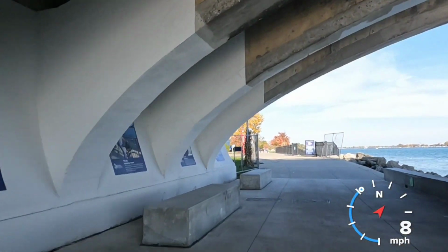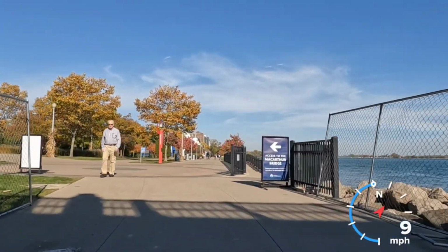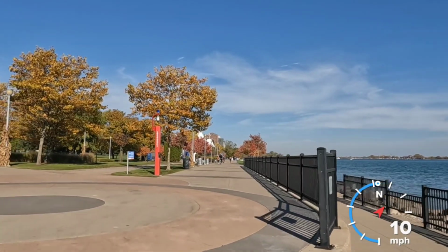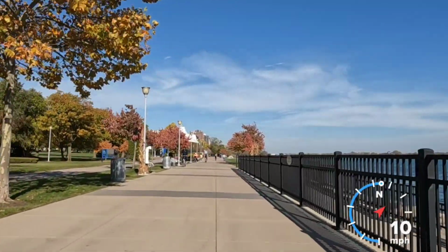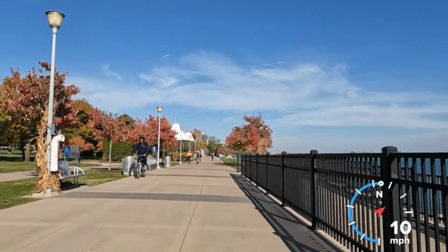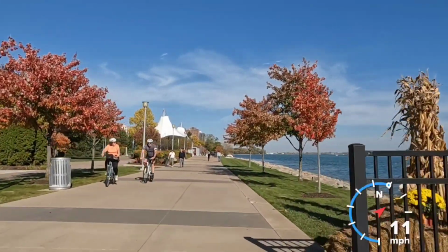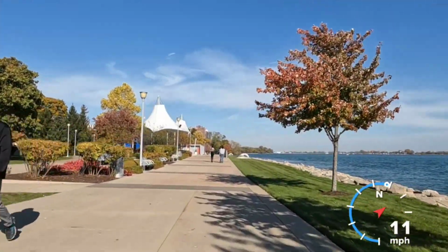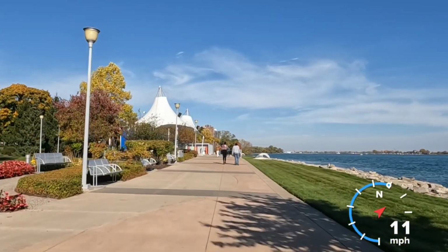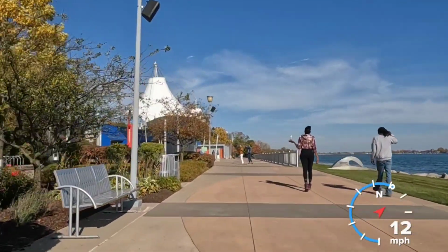And that's also what this video is about. Kind of like rediscovering Belle Isle, as I took the Riverwalk pathway and found my way across the Belle Isle Bridge, and then I stopped there. I was actually kind of surprised after I got across the Belle Isle Bridge.